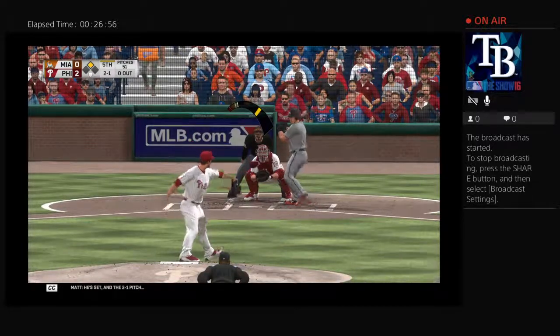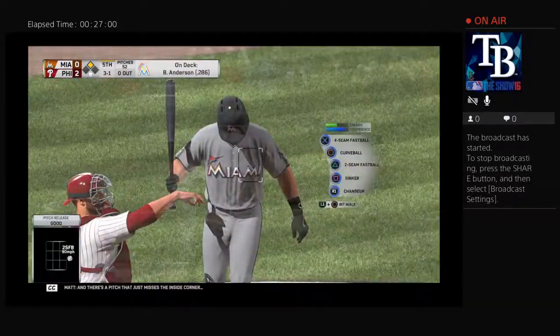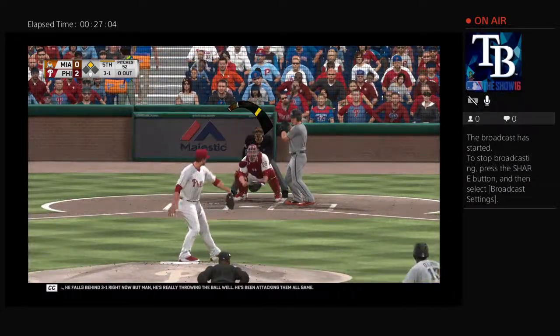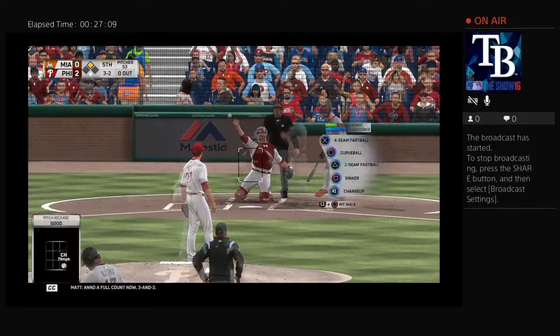He's set, and the 2-1 pitch. And there's a pitch that just misses the inside corner. Well, he falls behind 3-1 right now, but man, he is really throwing the ball well. He's been attacking them all game. And a full count now, 3-2.